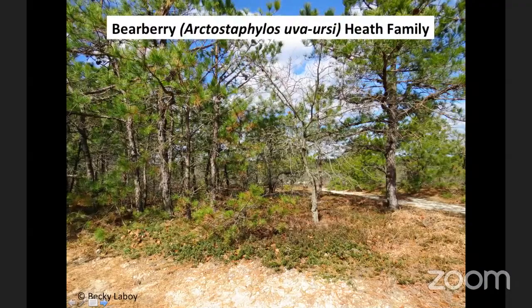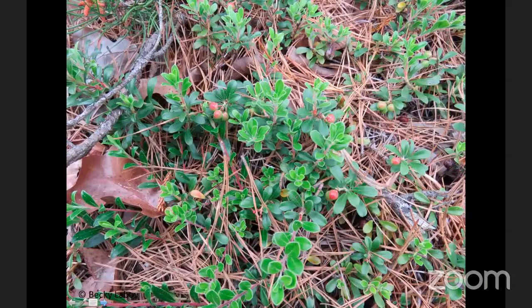And back to the dry pine barrens. Bearberry, Arctostaphylos uva-ursi, can be found growing along the sandy pine woodland edges and blooms from mid or late April to mid-May. It is a low-growing, trailing, woody subshrub with thin reddish bark and has numerous thick, shiny evergreen leaves.